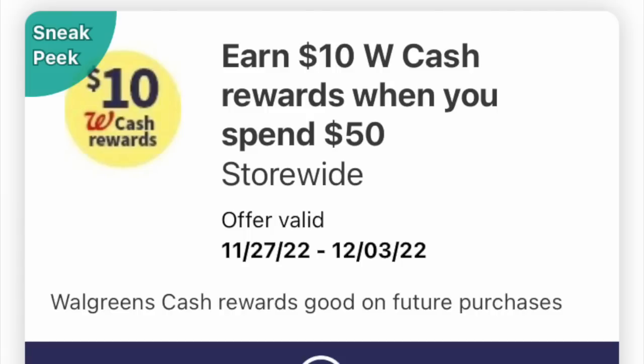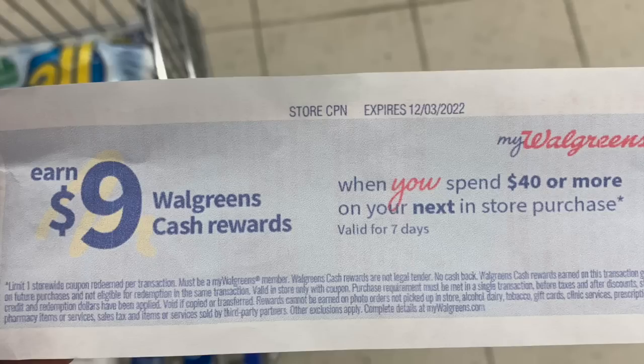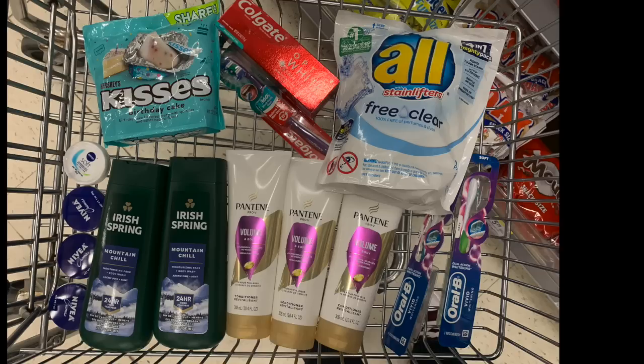Like a lot of you, I got this booster, so I got a $50 basket rocking and rolling for me. So I have this, plus this also printed out of the Catalina machine when I got my papers, which is $9 back when you spend $40. So I'm going to get $19 back, guys, when I spend $50, as you could stack the $1 digital and the $1 paper booster. Just to visually go through my basket, I have 4 of my NIVEA lotions.